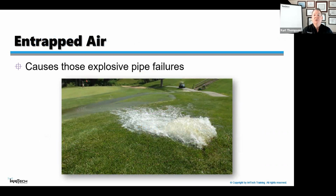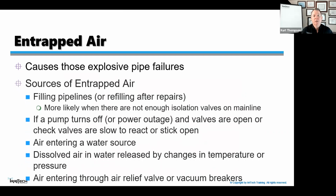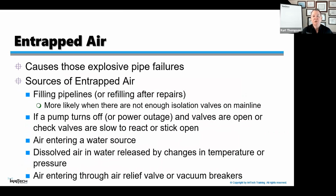So entrapped air, let's talk about that for a second. Entrapped air is one of those things that can be extraordinarily explosive. I'm sure some of you have actually seen a thrust block come out of the dirt with the force. It's a pretty amazing sight. But anyway, it makes for a big hole. So let's talk about the sources of how the heck this air gets into the pipe to begin with.